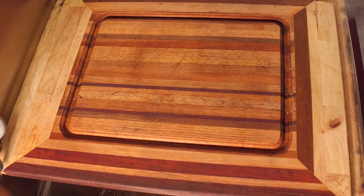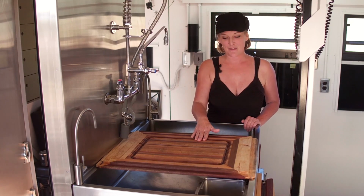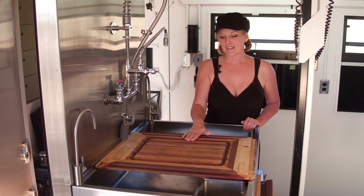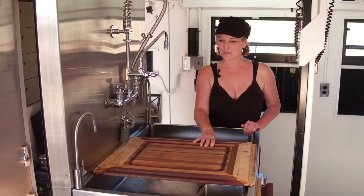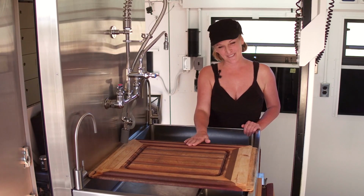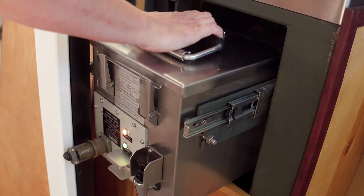and it's got special wood from all over the world. Originally he built it for a sailing vessel where they spent a lot of years sailing. Then he custom made it for Bantha, so we have a little piece of family nostalgia with us. So tucked nice and tidy underneath the sink is the military teapot.